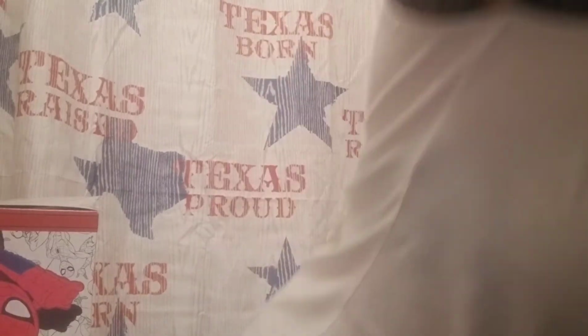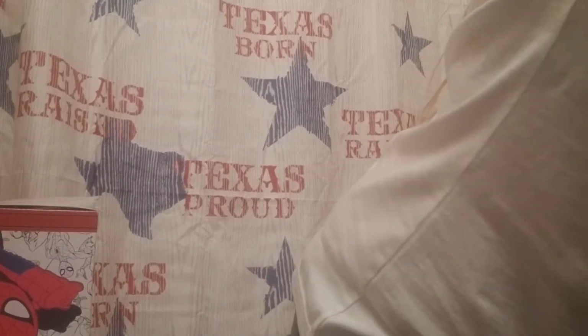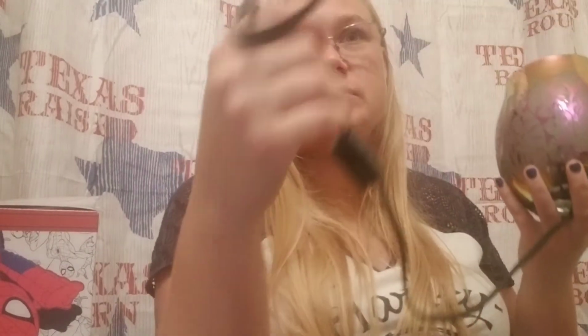Well, they taped this light bulb up really good, guys. Really taped it up very good. Okay. This one's so gorgeous. Okay.